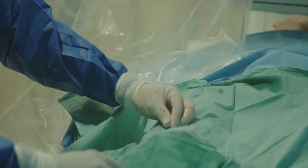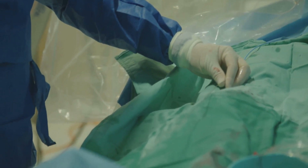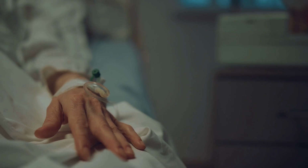The implications of catheter dislodgement are manifold and can be quite serious. First and foremost, it interrupts the continuous drainage of urine, potentially leading to urinary retention.